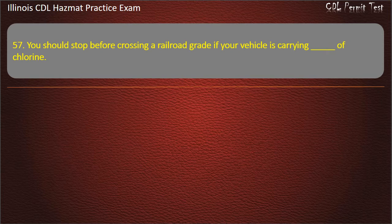Question 57. You should stop before crossing a railroad grade if your vehicle is carrying of chlorine. 110 gallons. Any amount. 100 gallons. Answer. Any amount.